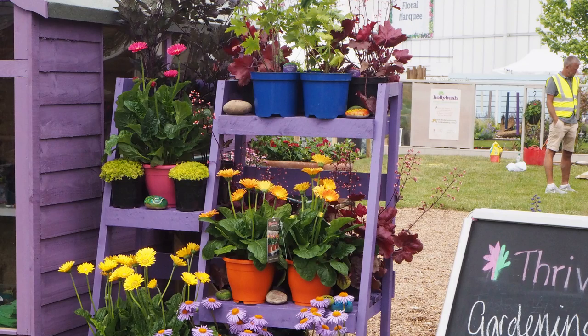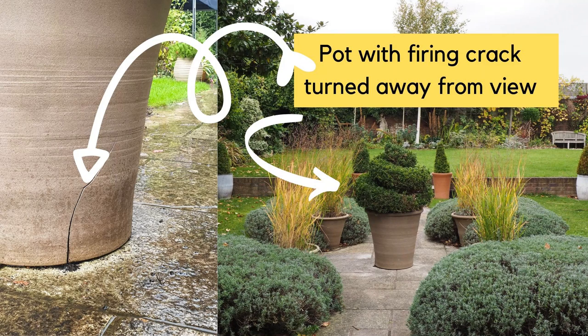And if you buy cheap pots from a garden centre or supermarket, you can paint them in your garden's signature colour and they will automatically look much more special. I've actually bought a large stoneware pot with a firing crack in it, and it was much, much cheaper. It cost literally a tenth of what it would have cost if I'd spent the full money for it. But the firing crack doesn't affect how it performs in frost. So I just turn the crack away from the house and nobody notices it.